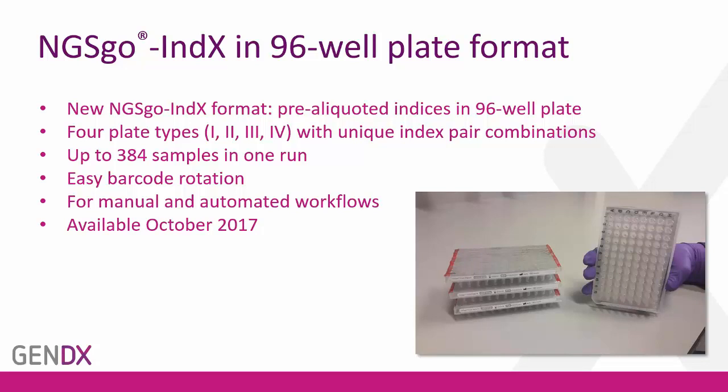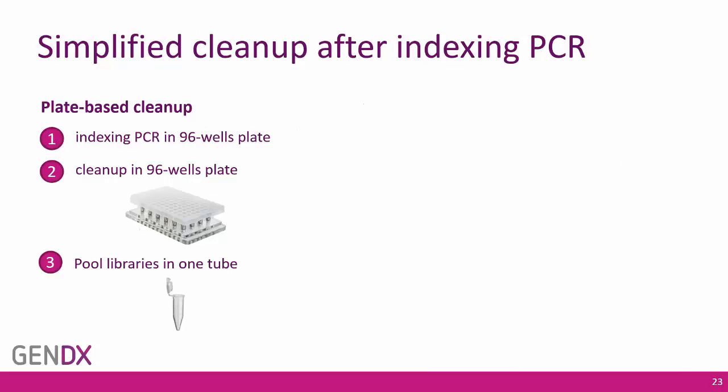So after the indexing PCR, there's another step, which is a second cleanup, and this is also one of the steps that we have optimized. The current protocol involves a cleanup that I refer to as a plate-based cleanup. To summarize, we have performed an indexing PCR in a 96 wells plate, and after that you do a cleanup in a 96 wells plate on this big magnet that supports plates. And after the cleanup, all the libraries will be pooled together in one tube, and this will be your final library.